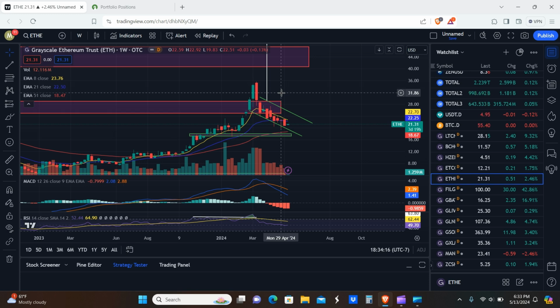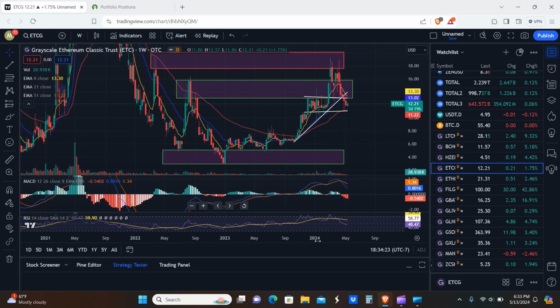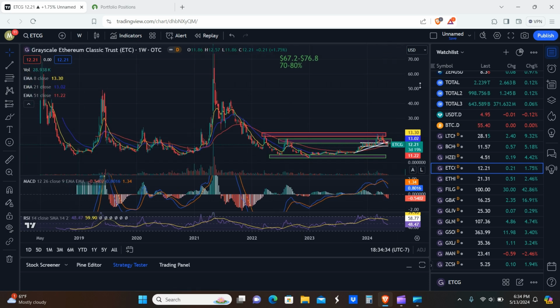And ETH, as you guys can see, based on the price target potential here, does have more of a potential than ETCG. But I'm really only measuring this to the recent local swing high, which again is this area and this area right here. ETCG's high is way, way higher than that.